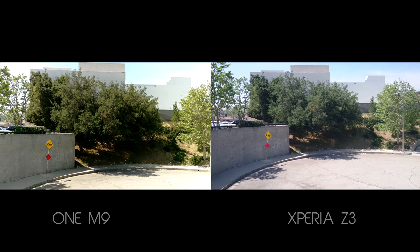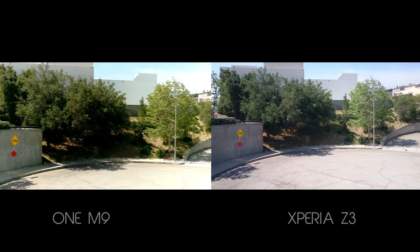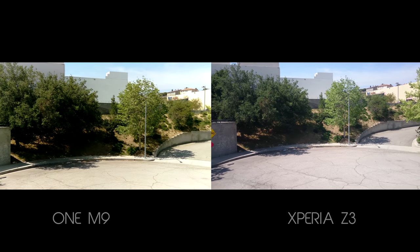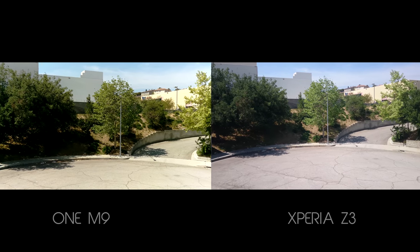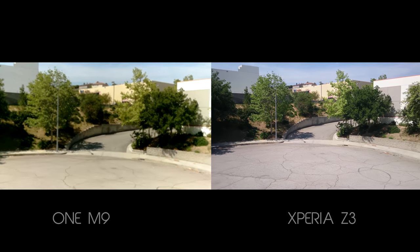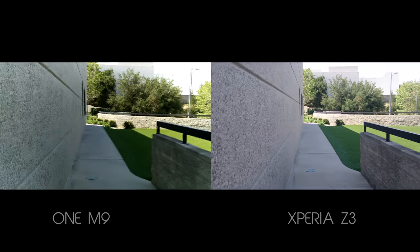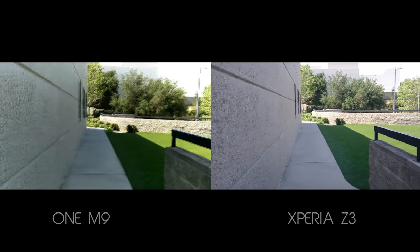Switching to daylight video in 4K, both phones do a great job. Now, because the Z3 has truer to life colors, it kind of seems washed out, whereas the footage from the M9 looks more rich and vibrant. But like I said earlier, it does come down to personal preference. For stabilization, the Z3 takes the point. I think that the stabilization software on the Z3 is just a lot better than the M9's.